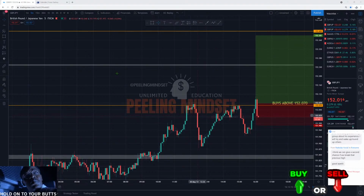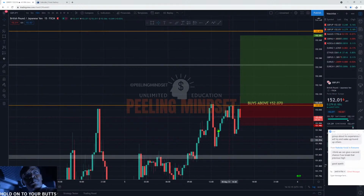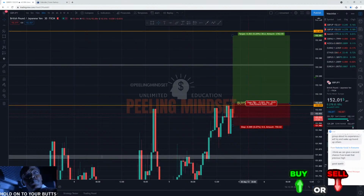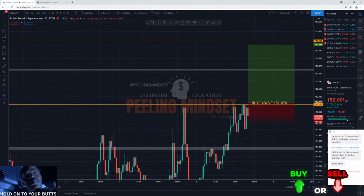Yep, so the 5 minute is not looking good at all. It's looking very ugly. So Rad here says I think we can give a second chance if we break that previous high, potentially the 15-minute high. But we have to wait for a close now because we took an impulse entry, manage the positions. Now we have to see a candle close above 152.70. Otherwise, it's a straight rejection from the top side. That's what it is. Just gotta wait.